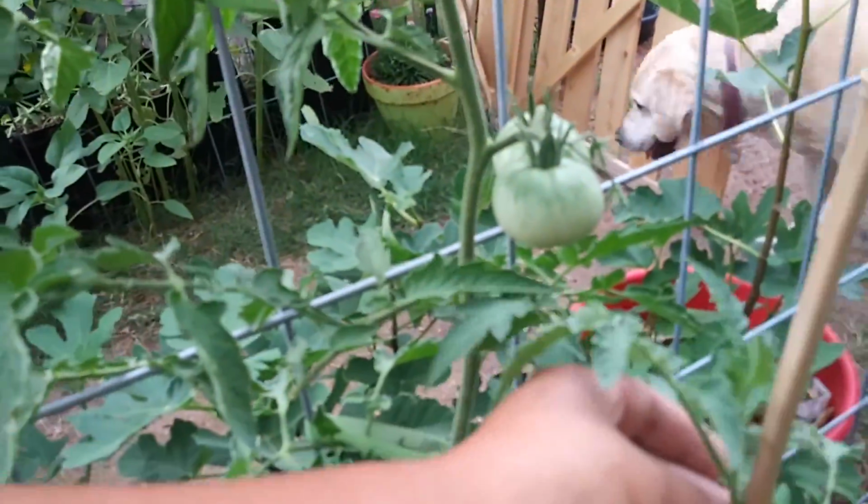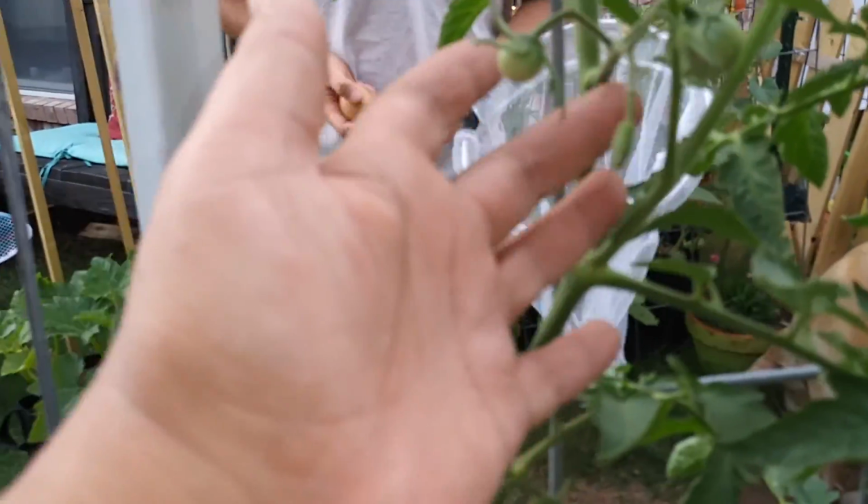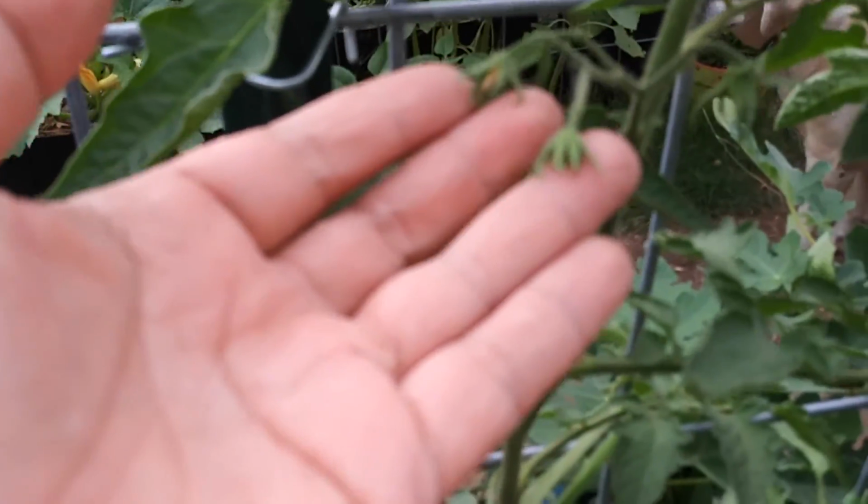I forgot to tie this one tomato. These tomatoes are doing really well. So there, we have more tomatoes here. This is like the effect of doing this with a toothbrush. These are also turning into tomatoes. If you try to knock them and they don't fall off, that means they're pollinated.